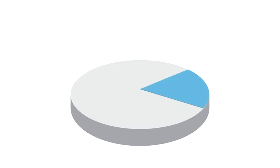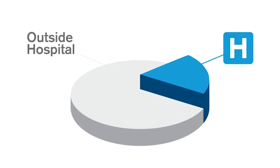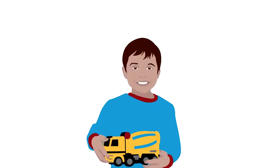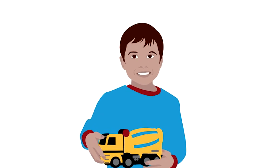4 out of every 5 cardiac arrests in the United States occur outside of the hospital. When you complete the first 3 links in the cardiac chain of survival, recognizing cardiac arrest and activating the EMS system, immediately beginning CPR, and using an AED as soon as possible, you can make the difference between life and death for an adult, child, or infant in cardiac arrest.